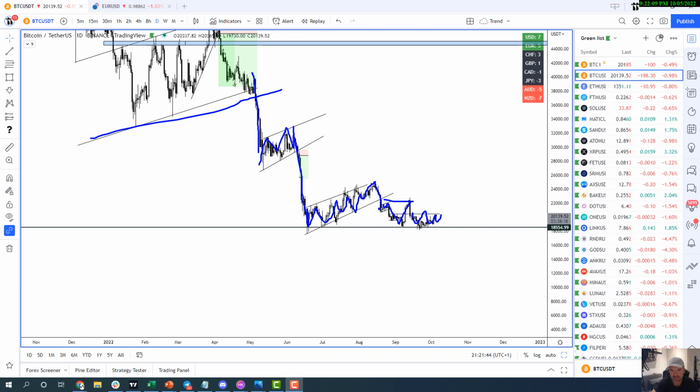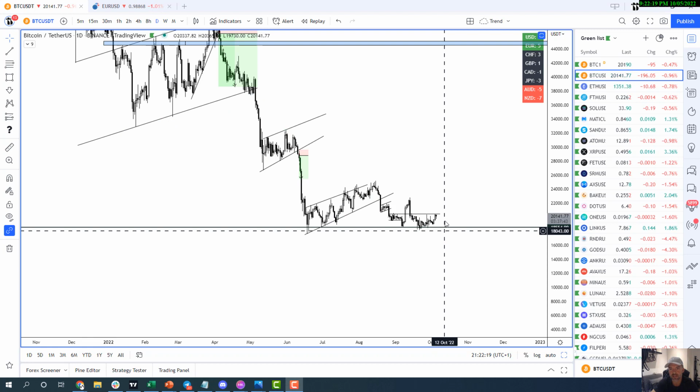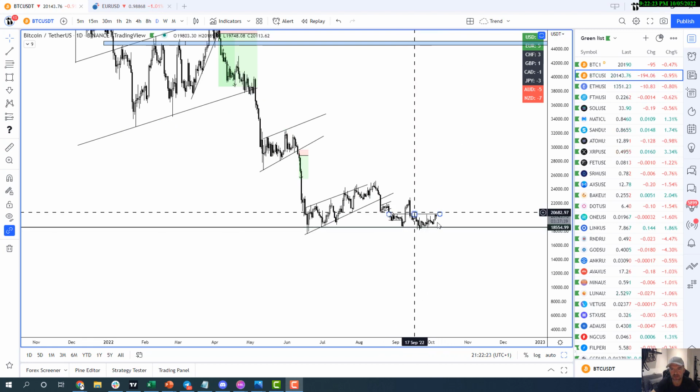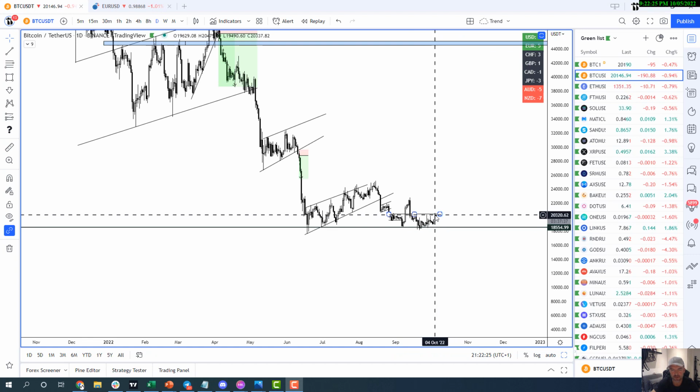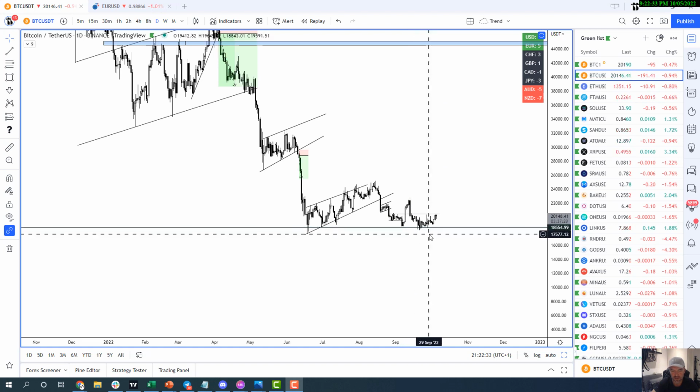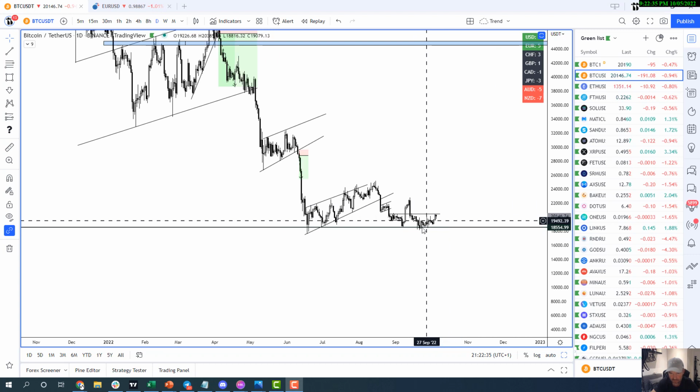So the 18,000 barrier here is paramount that this holds. If not, then I expect to see a strong push to the downside, and that's what I'm forecasting, to be fair. But it doesn't mean I'm just going to jump in and sell the market right now. I'd be very interested to look for sells underneath 18,000, sort of 18,300, 18,400. I'd be interested in looking at sells below there.